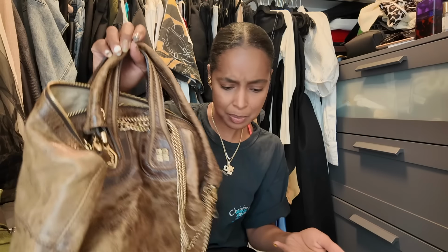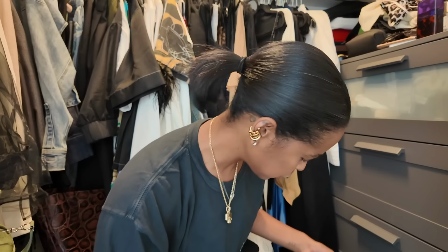I think we're going to wear it today. But maybe I'll take this chain off. Maybe the chain is pissing me off and that's why I don't wear it as much.